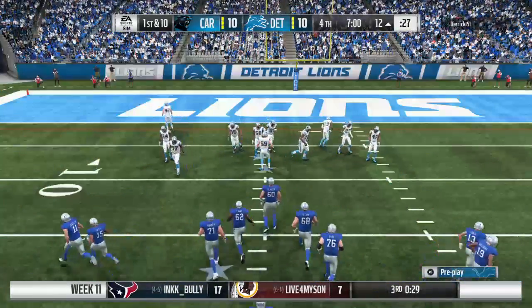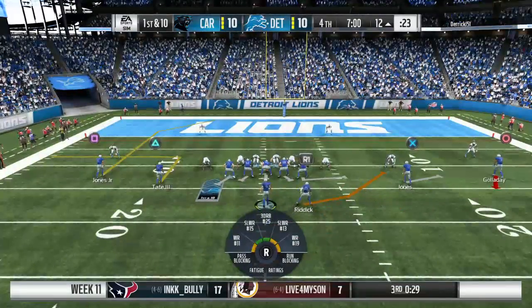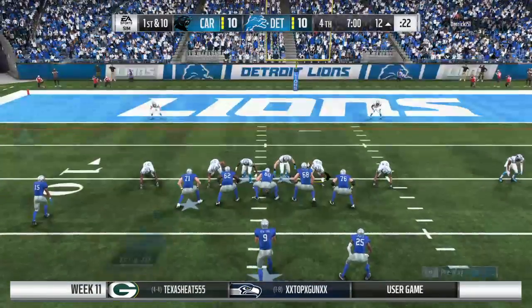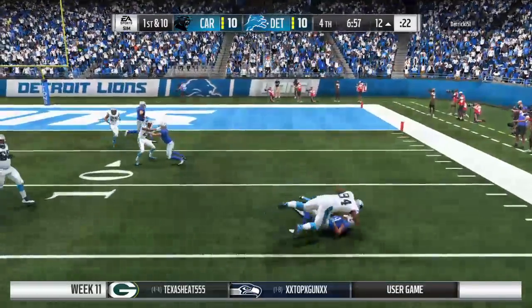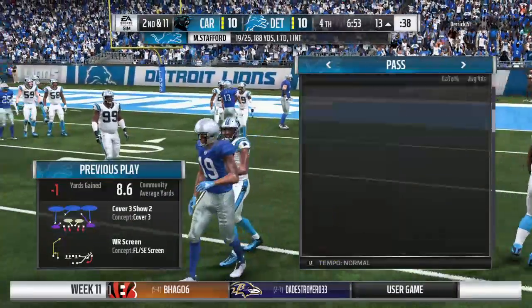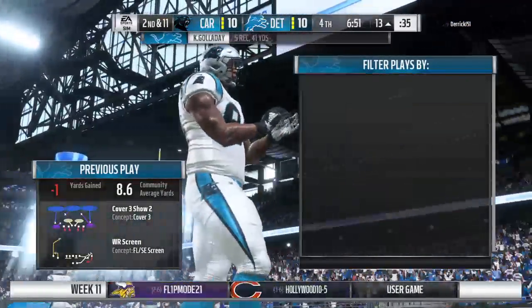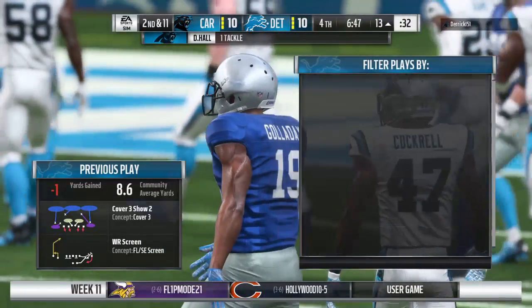Some good games going on in the early window. This might be the best of the bunch. On first down at Stafford. To the right and complete to Galladay. And they'll lose yardage here. They go backwards to the 13-yard line. It'll be a loss of 1, and it'll be second and 11.